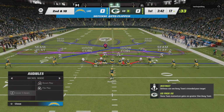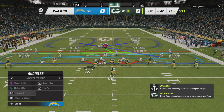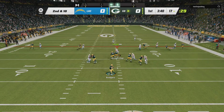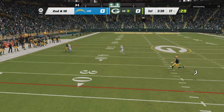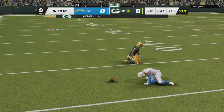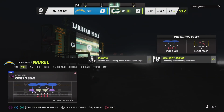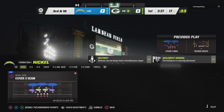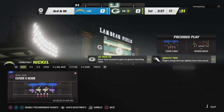So now 2nd and 10 after the incompletion on first down. Rodgers now to throw. And this one is incomplete. That's what you're going to need to do against those big receivers. You got to get in there and get physical with them. That time he got in close, got in tight, and knocked the ball away.